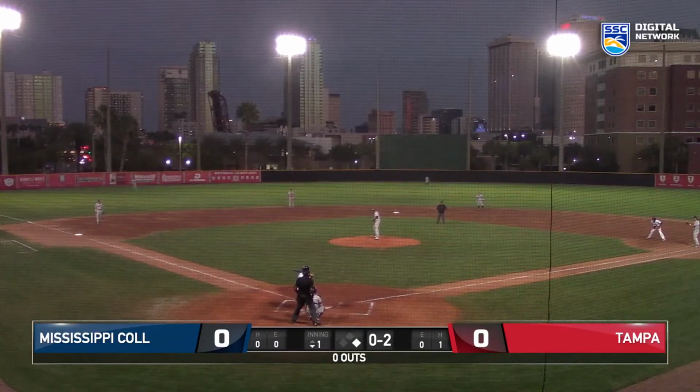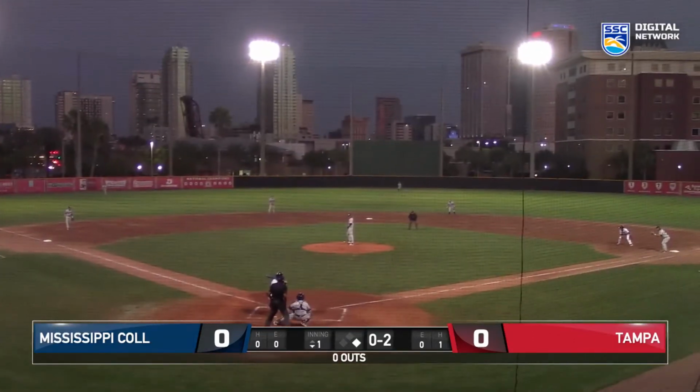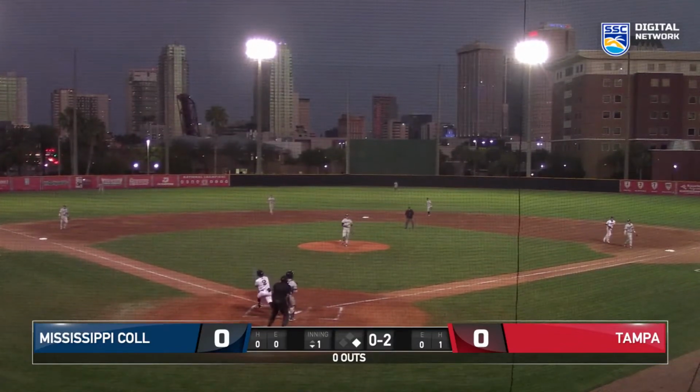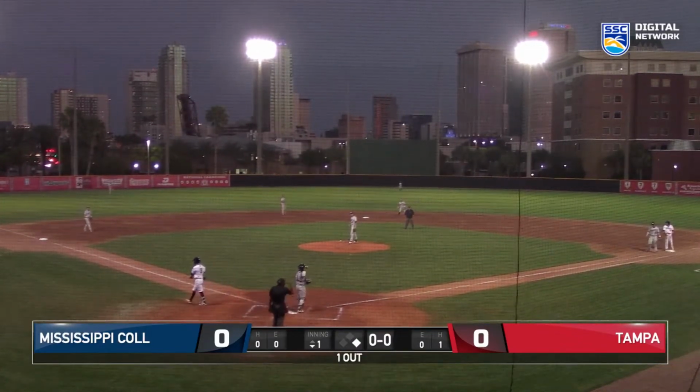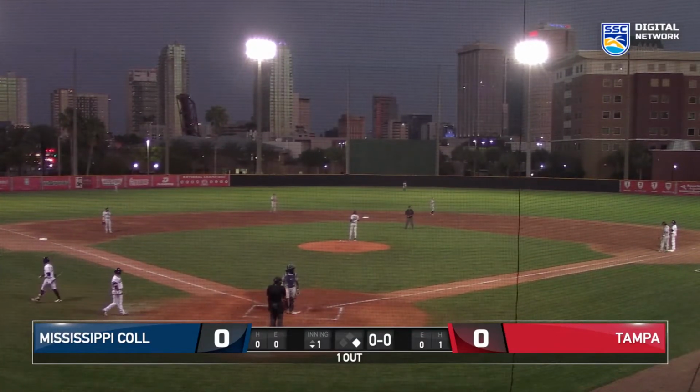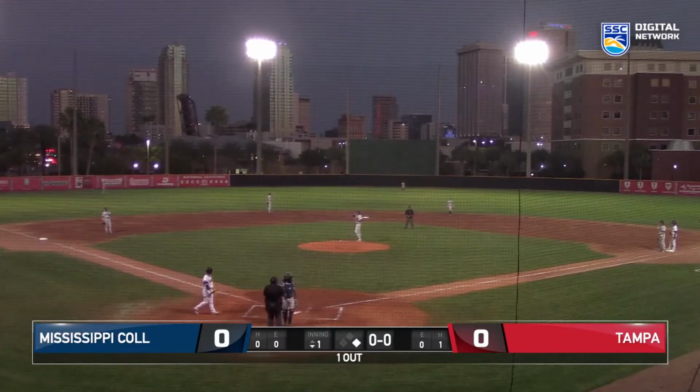0-2 still to Drew Earhart. And the pitch. Swing and a miss. Drew went up for that one and couldn't get it. He goes down swinging. One at bat for Drew, one strikeout. Brings E.J. Cumbo to the plate.